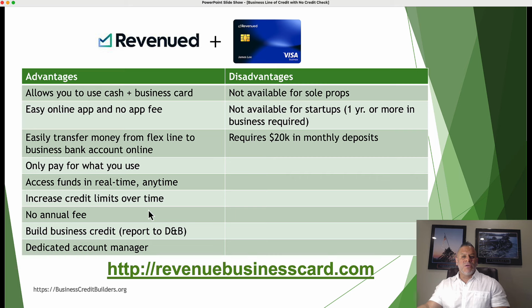You can increase your credit limits over time, which is exciting if your business scales and grows in revenue. Obviously, your bank account for your business is tied to your line of credit, so they're assessing the amount of revenues coming in, and as it increases, your line of credit can increase. Like I said, there's no annual fee, and this builds your business credit.